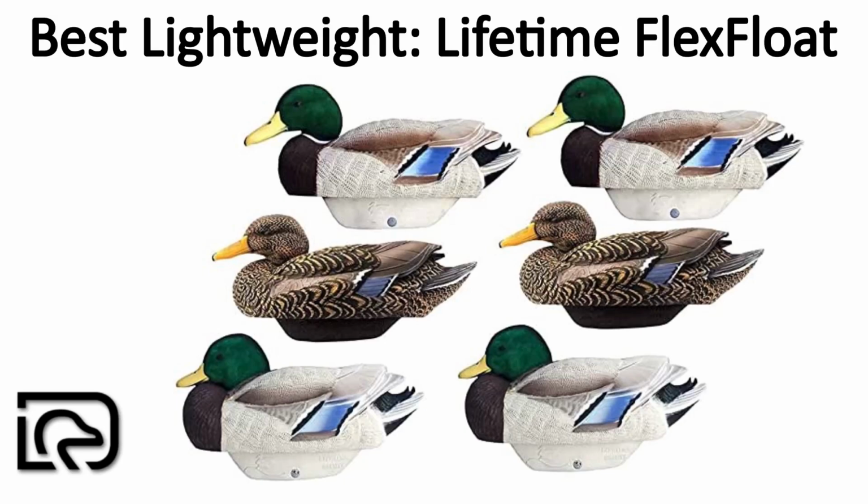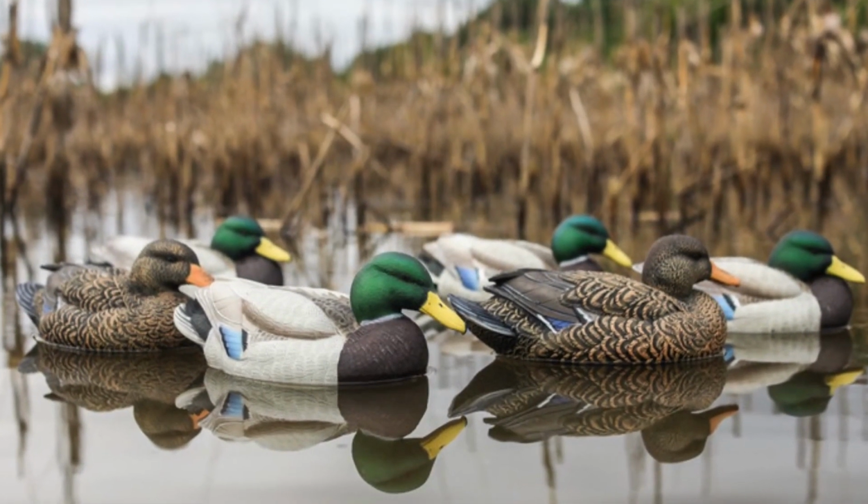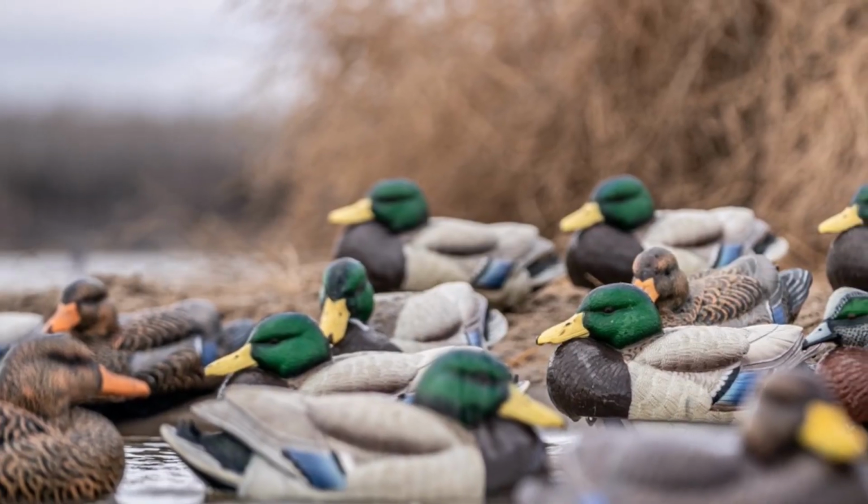The next decoy on the list that I want to cover is the Lifetime or Heyday FlexFloat Mallards. So this is a great decoy if weight is super critical to you. If you're only taking 6 or a dozen decoys in and you're walking in a half mile, 1 mile, 2 miles into public land and you want to cut down on your weight as much as possible, this would be an option that I would strongly consider. I personally haven't hunted with these decoys, but every year I consider them just because who doesn't want to carry less weight in on the walk-in when you're hunting?